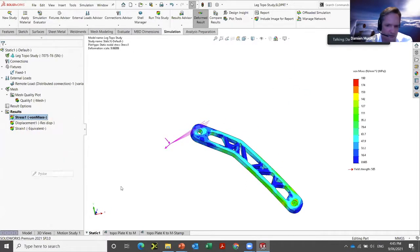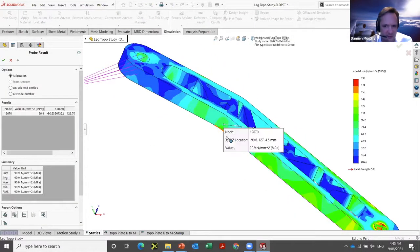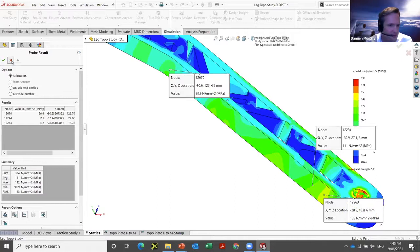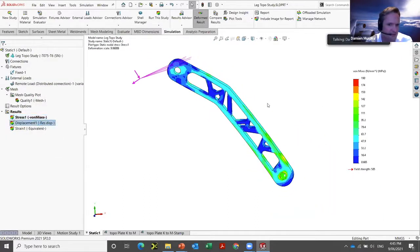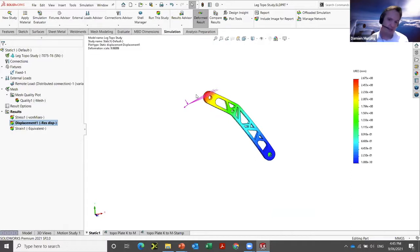I'm going to ignore some of the stress concentrations I haven't got out of there, but we'll look at the ones 90. So we've gone up a little bit on our stress from our 70 to about 130, but it's still well within the yield limit of this component. And my displacement has gone up by 0.5 millimeter. Okay, so in my opinion, that will be sufficient. So we can carry on doing our work.